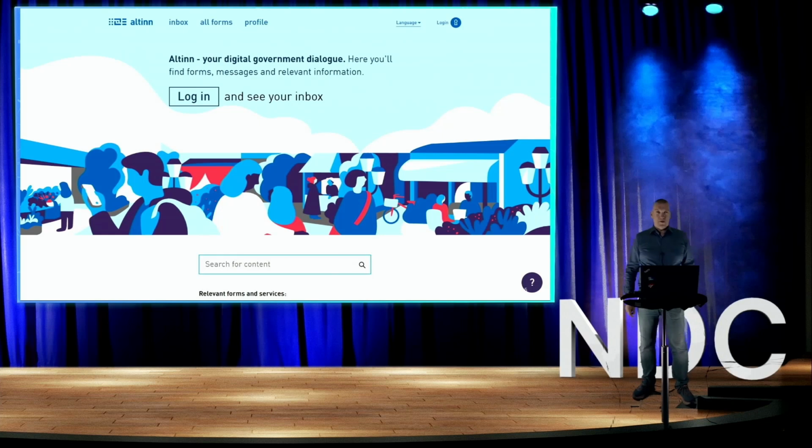Altinn is an internet portal for dialogue between the citizens, the businesses and the agencies of Norway. It's also a technical platform where the agencies can build and host the digital services. You can say that Altinn was one of the first platform as a service providers because it already started back in 2002 when 3 agencies joined forces to build a common platform for reporting to the government. And in 2003, the first generation was launched.